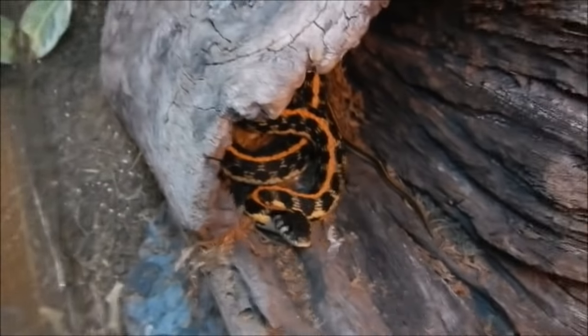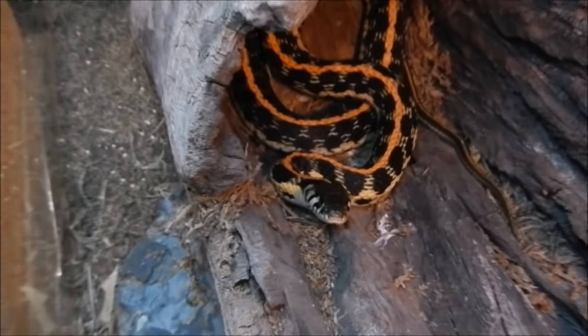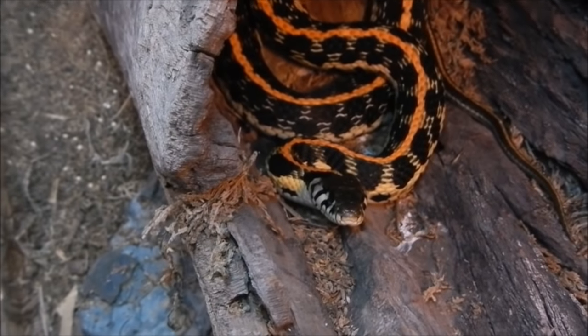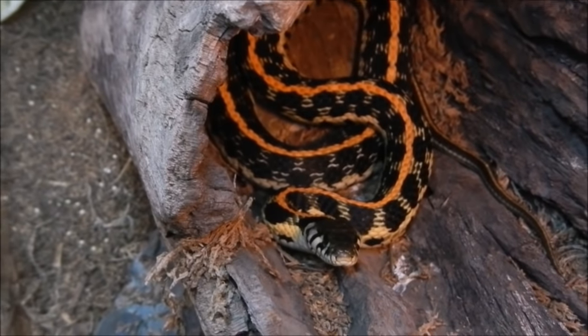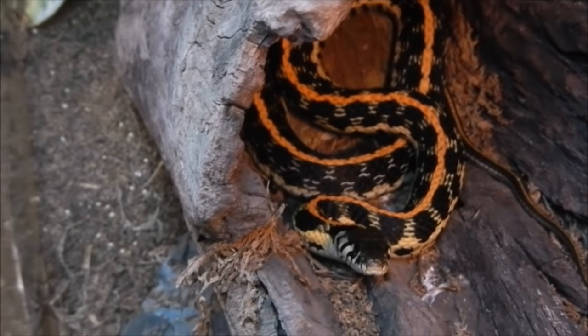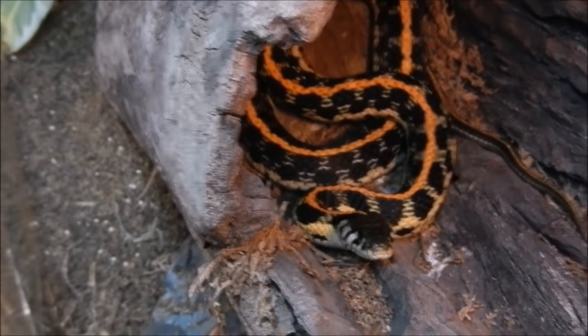There you go. So this is Mort, the Eastern Blackneck. She is native to here. I actually received her about 5 years ago, so she's my oldest snake and one of my oldest animals at the moment. Down here below Mort, we've got a significantly smaller snake.